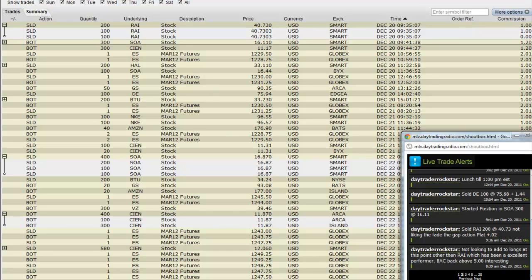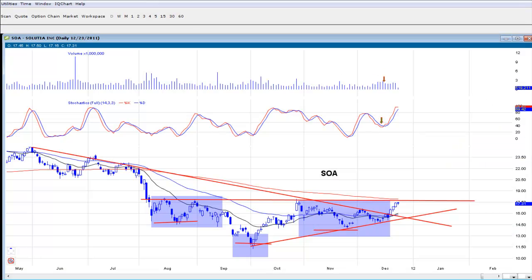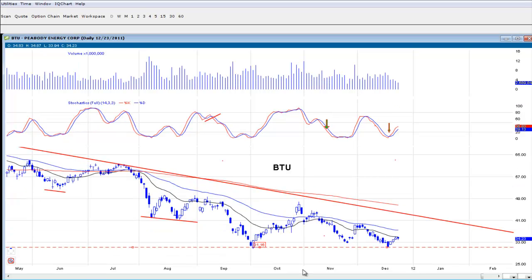Nike, let's see where we are here. Position SOA, sold Deere. After lunch we bought BTU, 200 shares. That looked like a really good setup too. Again, trying to qualify the trade is the important part. The oversold stochastic, the double bottom here, the recognizable pattern, as long as there's an upward trend line pulling off the 200. It actually looked like a good setup, and it ended up being a good setup.